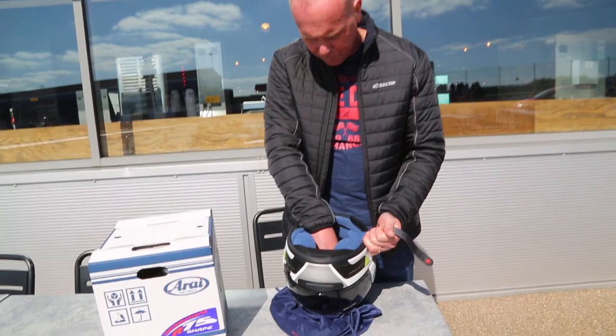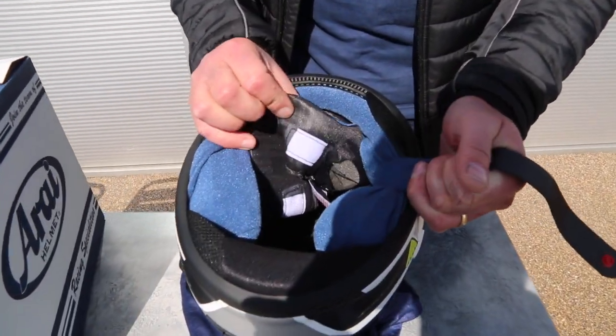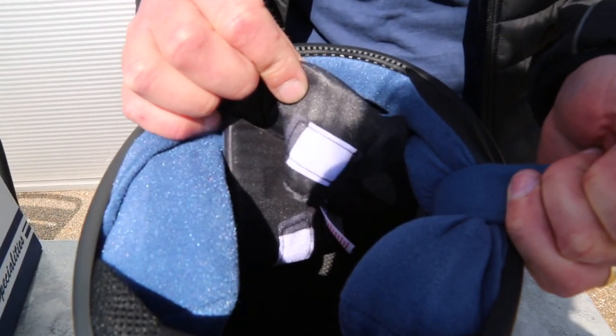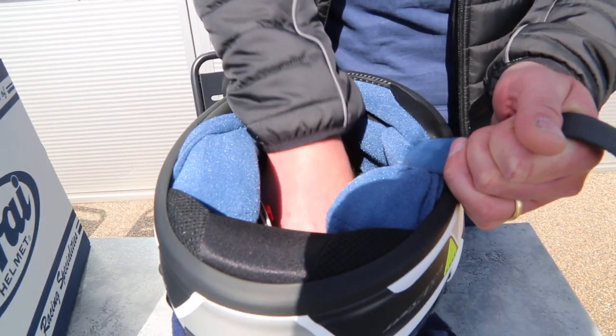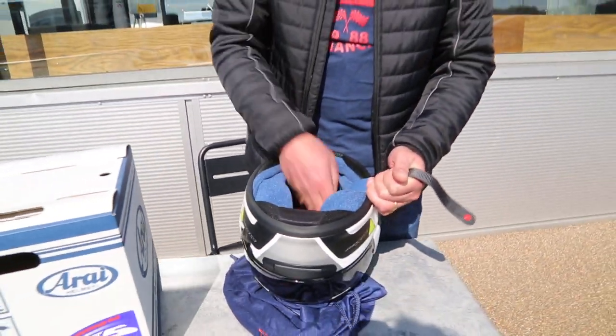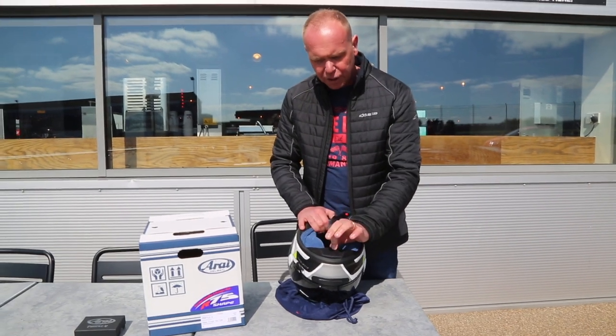Interior wise, we've got a removable headliner, which instead of being on poppers, is on Velcro. So they Velcro this in, and the actual skull cap is fixed to the helmet. Okay, so the skull cap doesn't come out. Cheek pads come out as normal, it can be adjusted. Got a chin skirt on.